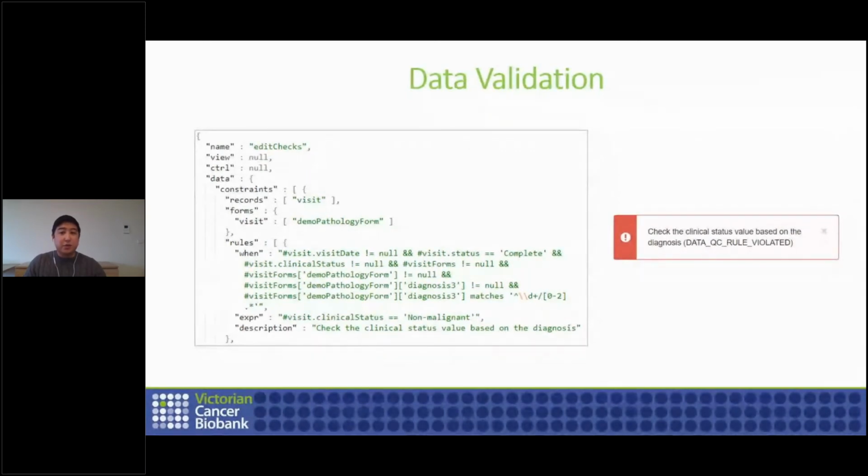Another example would be to ensure that date of collection should not be earlier than the date of birth, for example. And these edit checks ensure the integrity of our data being input into our database. And this has had a positive impact by saving VCB staff time from cleaning this data in the future at a later date.